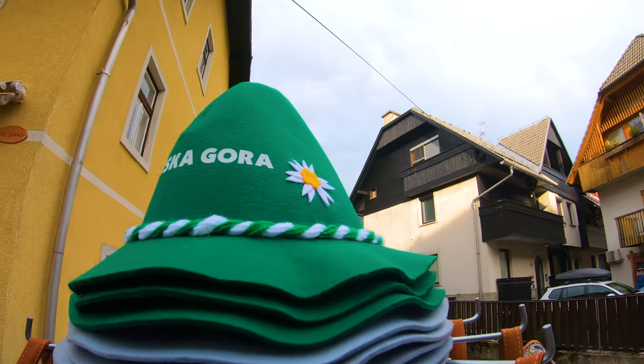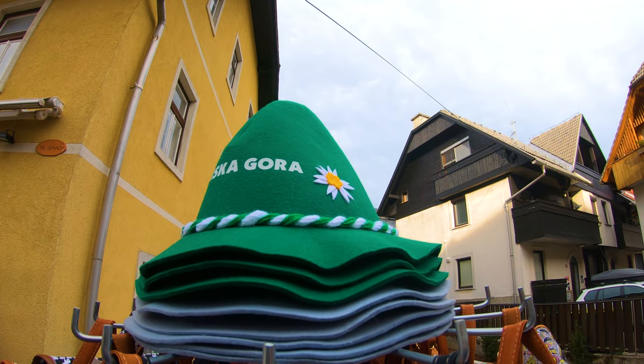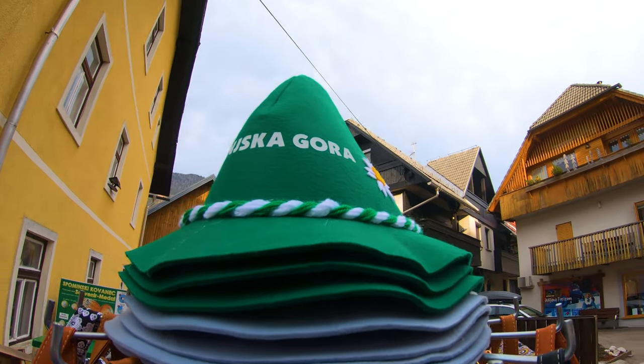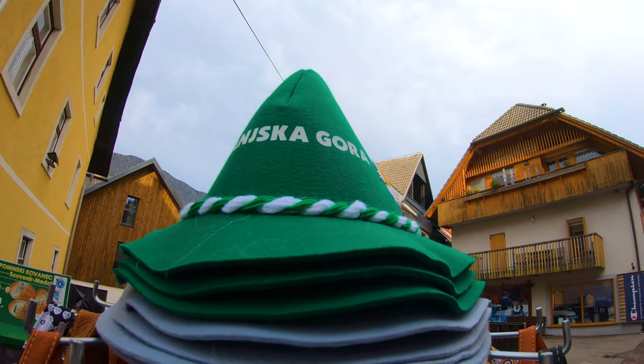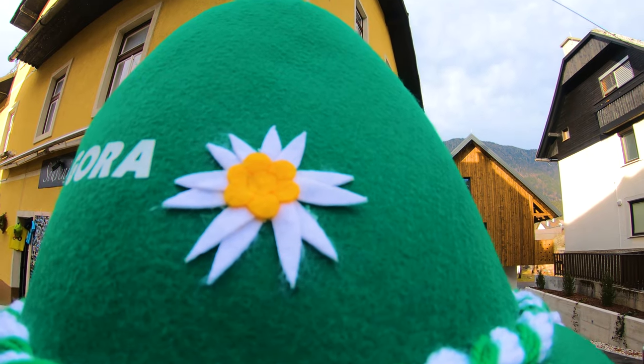This is the famous Kekec's hat. Kekec, the famous kid character in Slovenia. And this flower is the symbol of Slovenia.